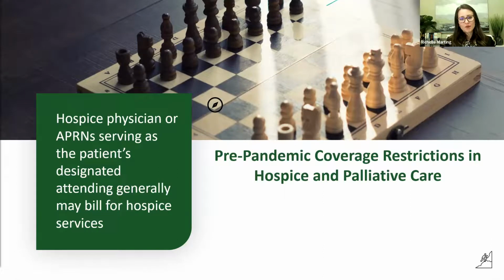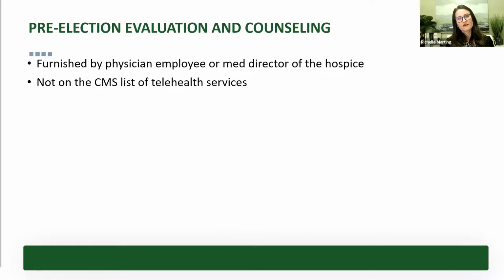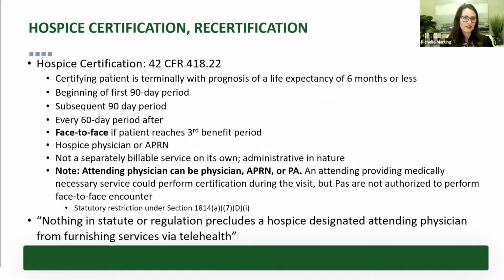Okay, so now I'm going to get into some of the pre-pandemic coverage rules for hospice that really come into play when we talk about the flexibilities for telehealth in the hospice environment. So walking through the steps of electing hospice and getting into hospice care, we have a pre-election evaluation and counseling service. The requirements for that, both prior to and during the PHE, is that it is furnished by a physician, employee of the hospice, or a medical director of the hospice. However, while the hospice may bill for that service, the code that's used for it is not on the CMS list for services that can be rendered via telehealth. So even during the PHE, that one hasn't been expanded as a telehealth service.